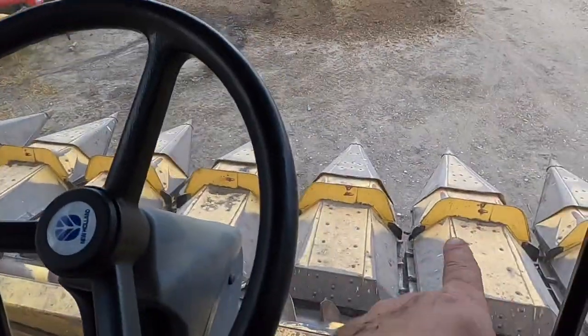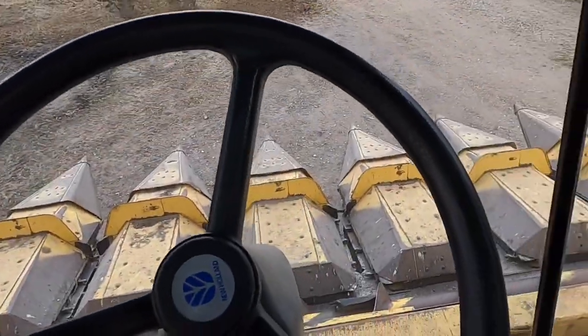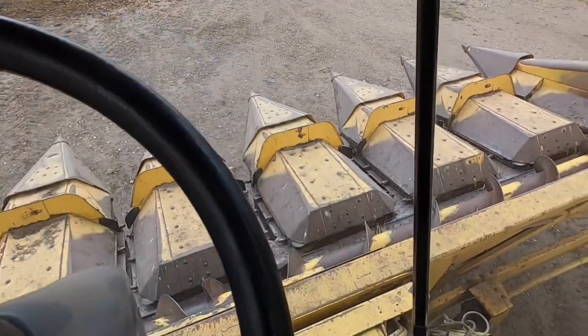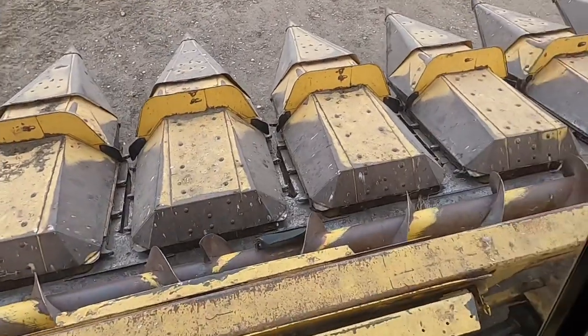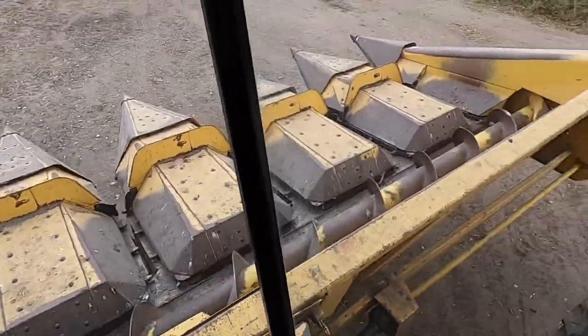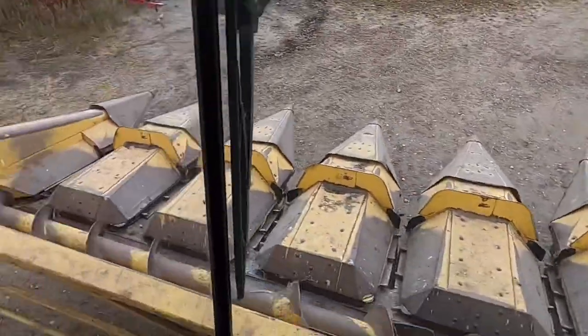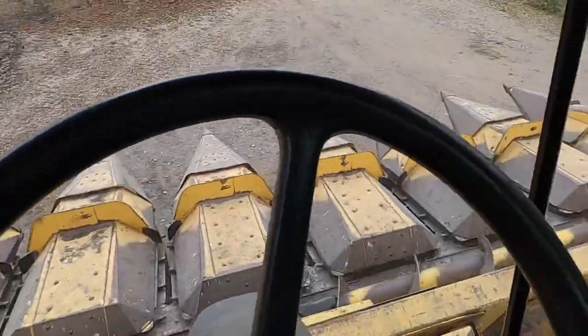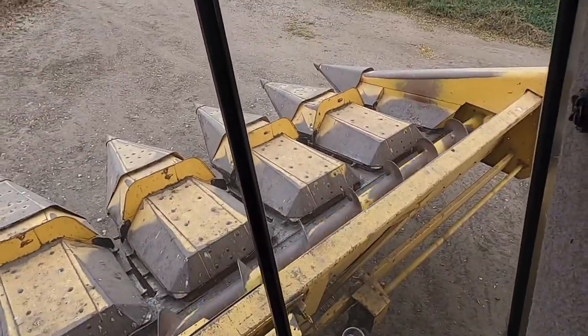Before I go out to the field, I probably better start the combine up and start the head up, make sure everything is working correctly, because I don't want to get out to the field and have to come all the way back home. So let's try the head. As far as I can see, all the row units are working. So I'm gonna get out to the field and make the final adjustments out there.